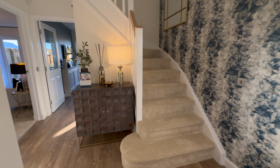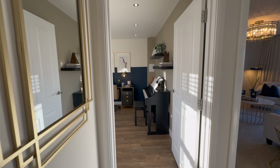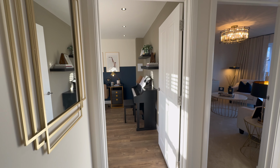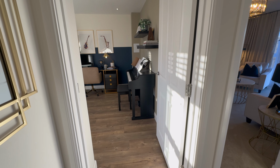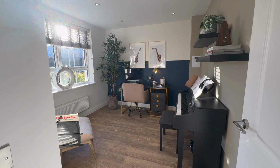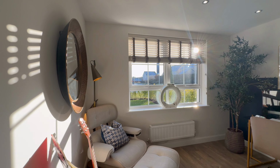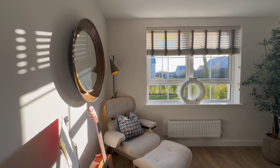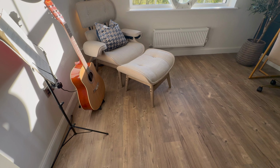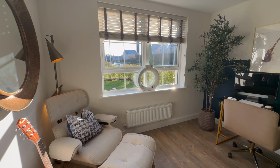So as you come back out into the hallway, you've also got a room downstairs, which again you can use as an office or you can use as a bedroom. And you've also got the living room and you've got the kitchen also downstairs. So if we now head into the room, they've styled this room as a musical room. They've got the piano, they've also got the guitar, but you can use this room however you want. It's big enough that you can use it as a guest room downstairs, again, if you've got elderly guests, or perhaps you just want to have a bedroom downstairs. You can also use it as an office. It'll be a very decent sized office.